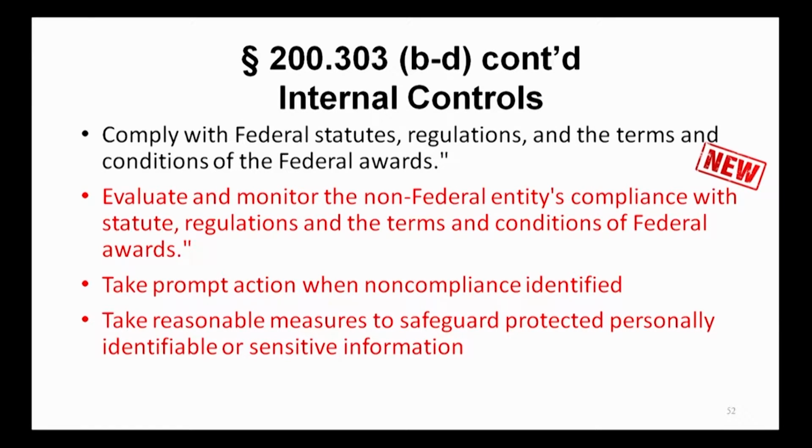And then also take reasonable measures to safeguard protected, personally identifiable, or sensitive information. So this is, again, taking us into the 21st century of the realities of identity theft. And so we have that responsibility to make sure we're protecting sensitive information within our organizations.